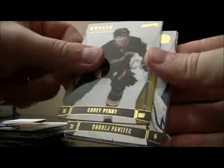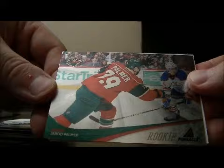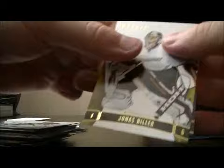Pack seven. We have base. Base and a pinnacle rookie hit for the Wild of Jared Palmer. Decoy. Base and base.